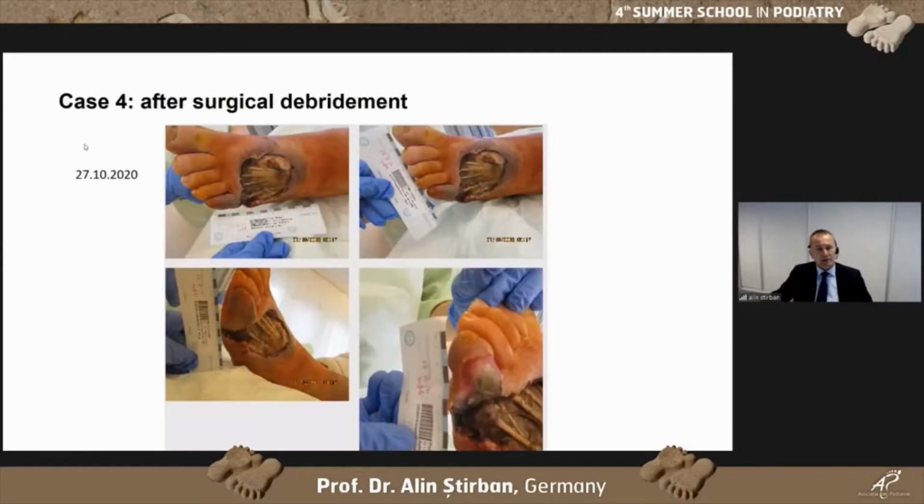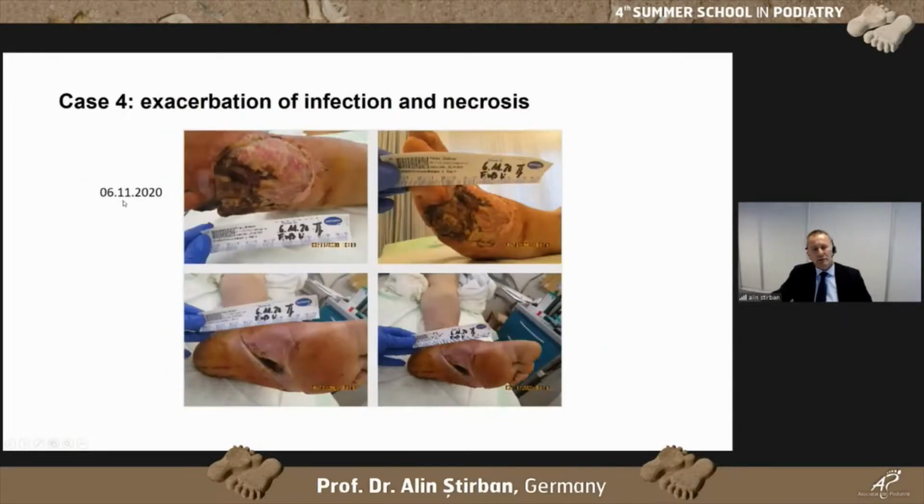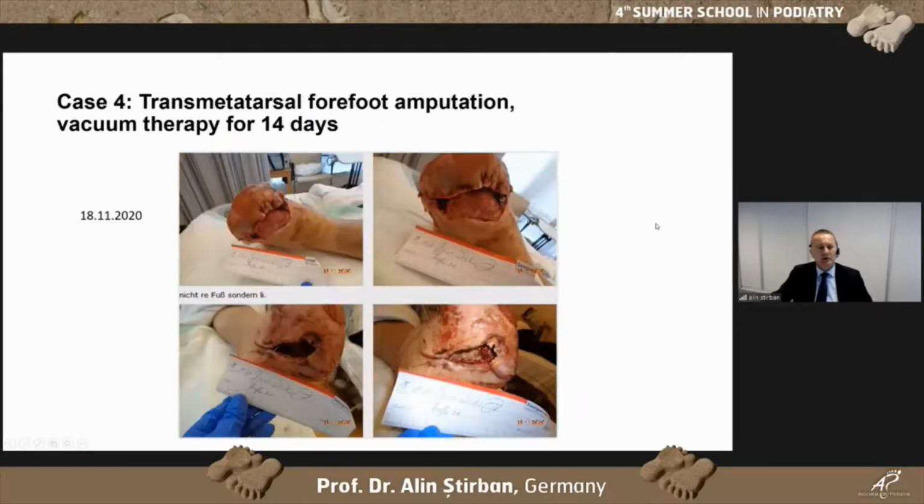And you can see here, the operation was on the 27th of October last year. This is around 2 weeks later, and you can see that some areas have a progression of granulation, but some other areas develop necrosis. And it was extremely difficult to treat the infection in this patient. So unfortunately, a few days later we had to do a transmetatarsal forefoot amputation, followed by vacuum therapy for 14 days.